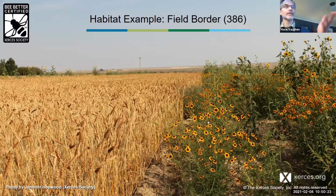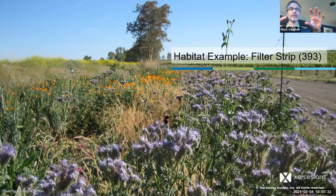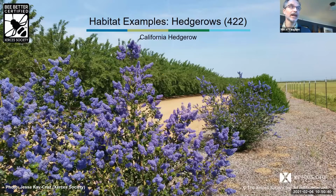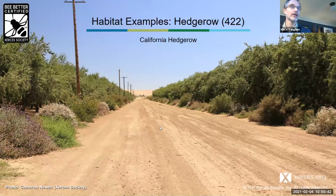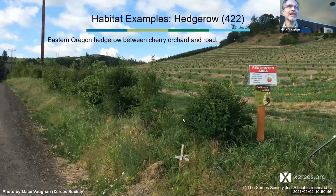We've got field borders of native plants, field borders of clover or buckwheat or phacelia, filter strips that are created to grab sediment or to stabilize stream banks that are at the same time providing an abundance of forage for pollinators. Hedgerows come up again and again in California. Here's another hedgerow in Idaho, in Oregon. I mean, these habitats are springing up and we're helping to get these habitats on the ground all across the country.